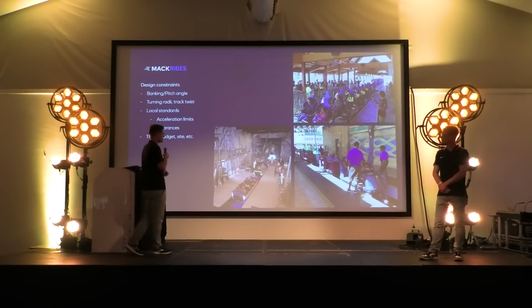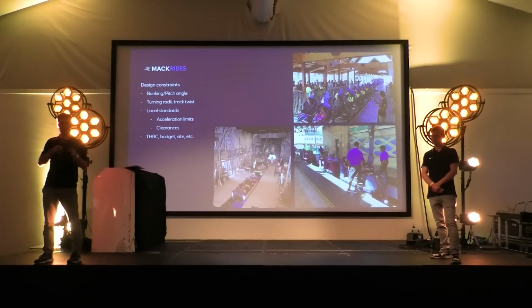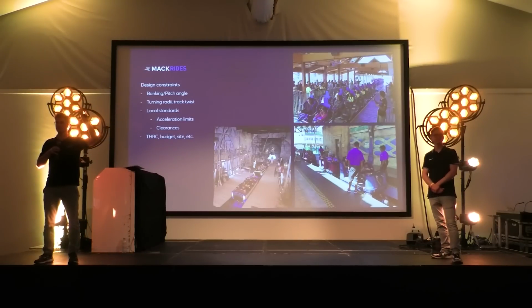We see those kinds of stations because usually the station is the block with the longest block time. What do I mean by that? Is everyone familiar with block zones in this audience? I see a lot of nods. Who is not familiar? Just raise your hand.